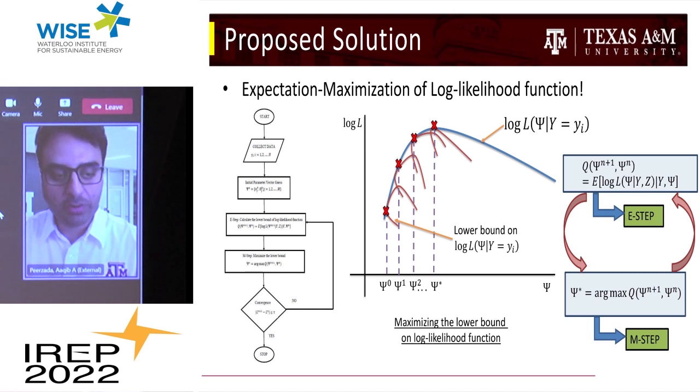And this lower bound has two properties. One, it's a lower bound to the blue curve throughout this parameter space. And the other property is that it touches the blue curve at the current value of the estimates. So once we have this orange curve, we try to maximize the orange curve, and the point where that touches the blue curve gives us the next estimates. And we keep on doing this until the maximum of the orange curve is also equal to the maximum of the blue curve. At that point, the algorithm stops and we get the parameters of our mixture model.